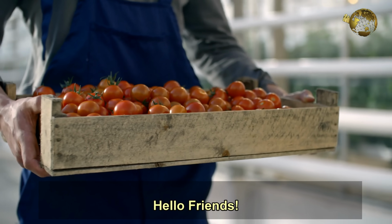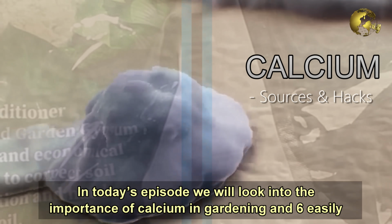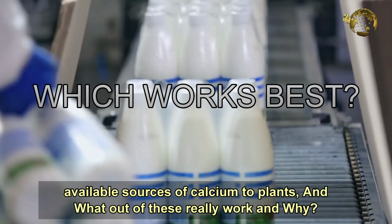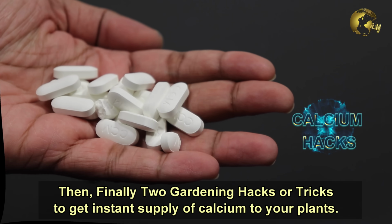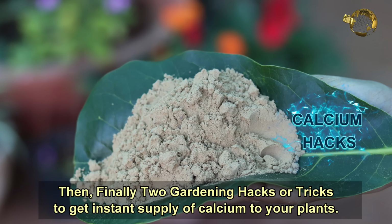Hello friends, in today's episode we look into the importance of calcium in gardening and 6 easily available sources of calcium to plants, and what out of these really work and why. Then finally, 2 gardening hacks or tricks to get instant supply of calcium to your plants coming up.